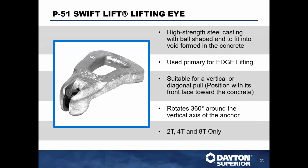So this is a Swift Lift lifting eye. This is primarily used for our edge lifting applications. This is a high strength steel casting. It has a ball shaped end to fit to the void formed in the concrete. This is suitable for vertical and diagonal pulls. It does rotate 360 around the vertical axis.